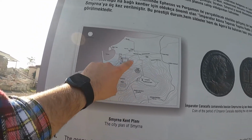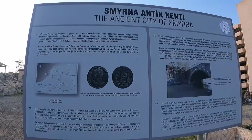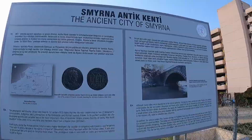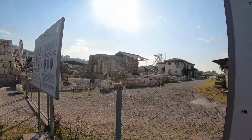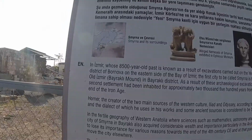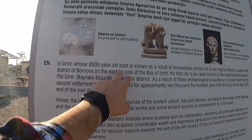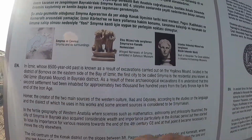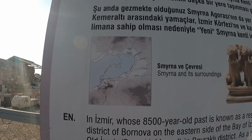So right now, what we're seeing is only the Agora on that side right there. The Basilica on top and the basement of the Basilica on the bottom, as well as many other buildings, which we're gonna check out a bit later. There you go guys, I was telling you, the 8,500 years old past is known as a result of excavations. That is the surroundings of Smyrna.